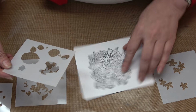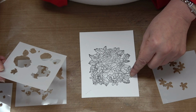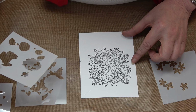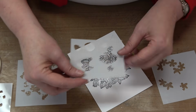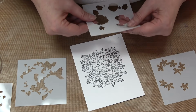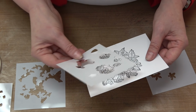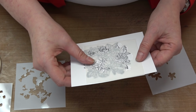Butterfly, butterfly, butterfly, butterfly. Is that my butterfly? Oh, where's my butterfly? He's here somewhere. He's right there. There. No, I'm still not there. Did I grab the wrong one? No, this is right. Okay, big one there.